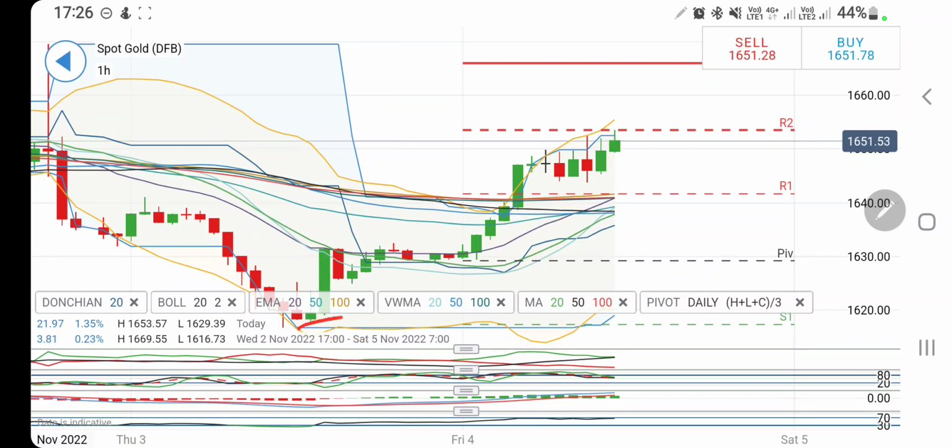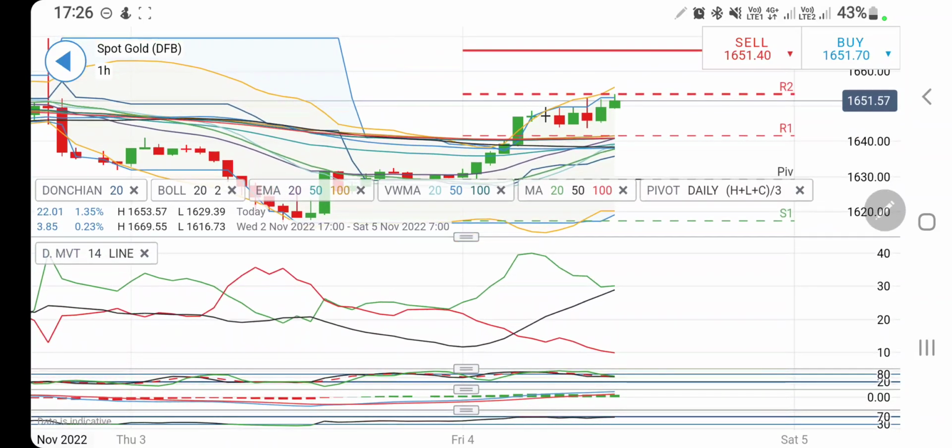Because from 1630 levels, it has seen a good rally. Once here it consolidated, now here it has consolidated. Any drop below 1640, you can sell there and expect it to drop more, towards 1635 and 30 levels.